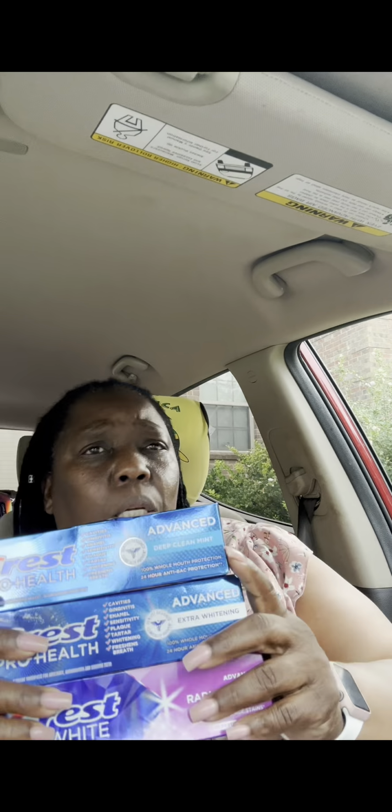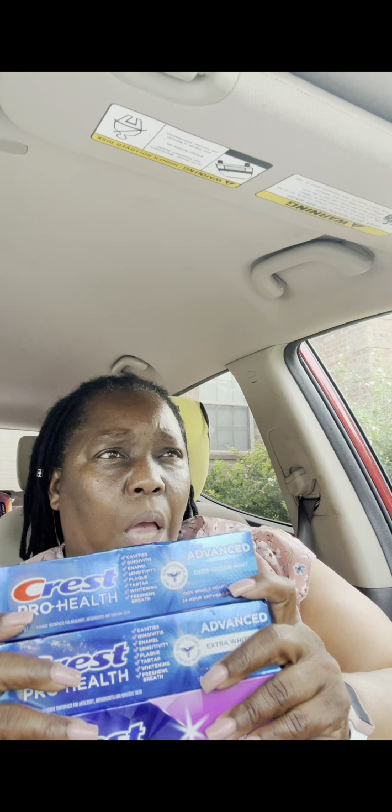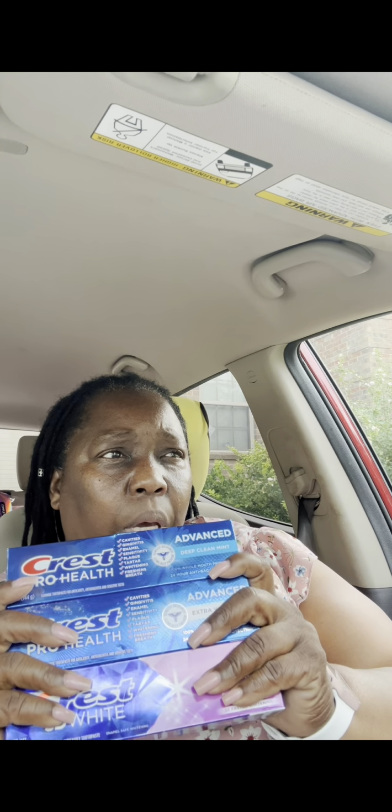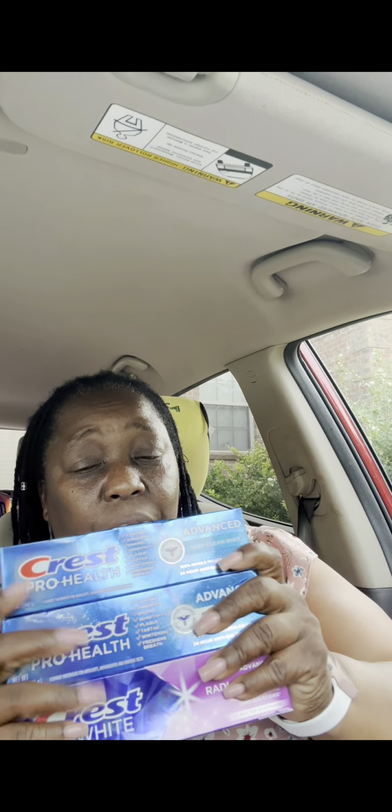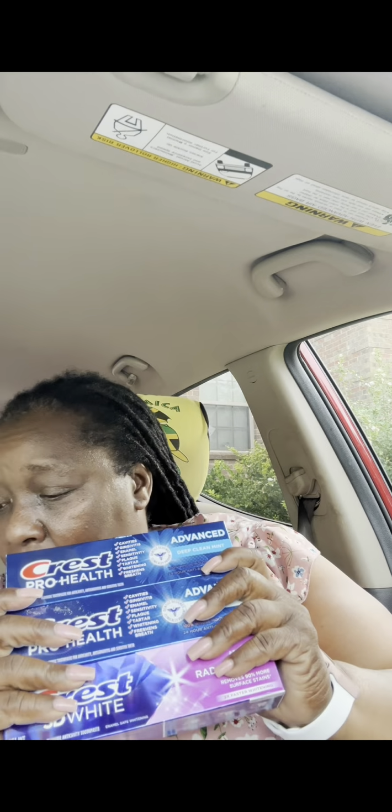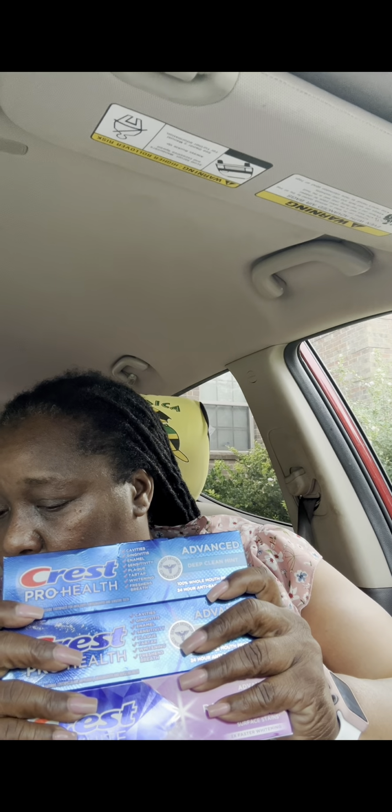And there's a $3 off of 2 coupon. And on Ibotta, I think you get $2 back each. Something like that. I don't remember. But if you know, leave it in the comment section. But this is a good buy at Walgreens this week.